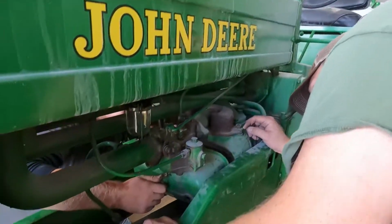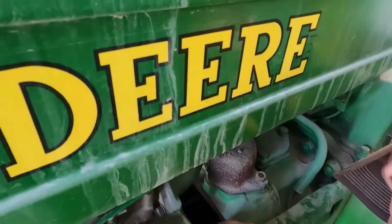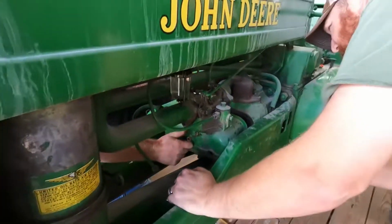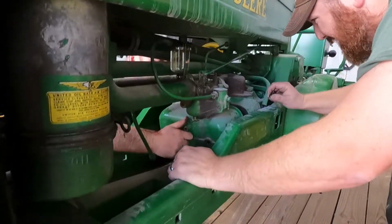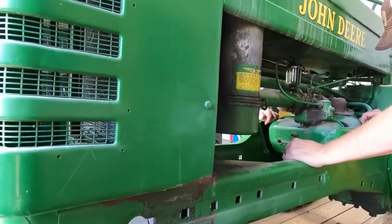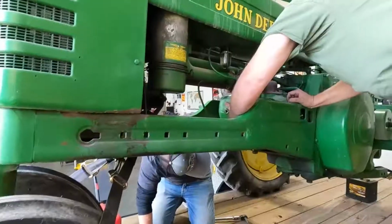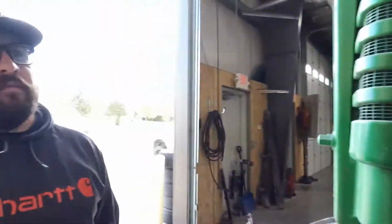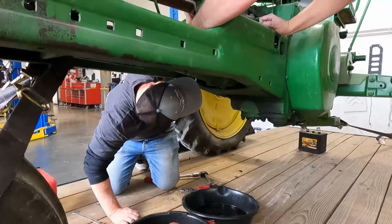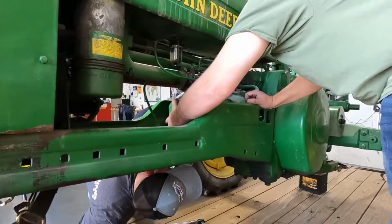Oh. Damn. You know what, Matt? Here, pull. If it looks like we don't know what we're doing, it's because we don't know what we're doing. Right, Nate? Absolutely, 100%. Nate at least looks like he knows what he's doing.